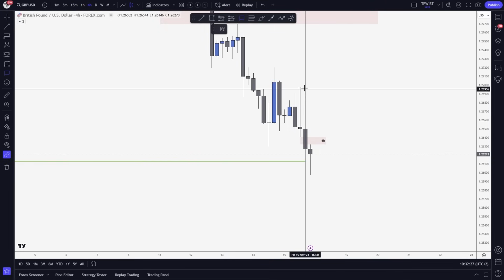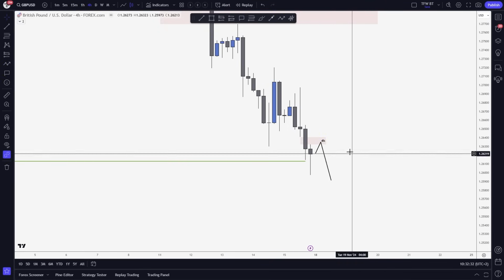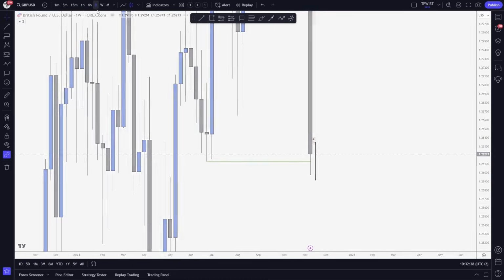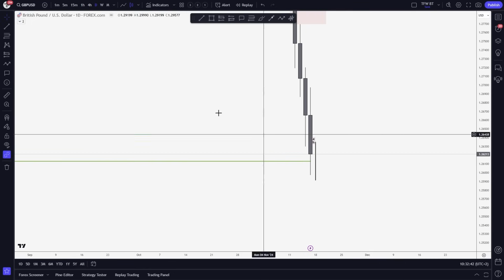So is this a good trade according to me? Probably not. Why? Well, firstly, we're taking weekly liquidity. And when we take weekly liquidity, I would expect at least a daily pullback. So at least, let's say, 1 or 2 days of a pullback, and then maybe to resume the shorts.